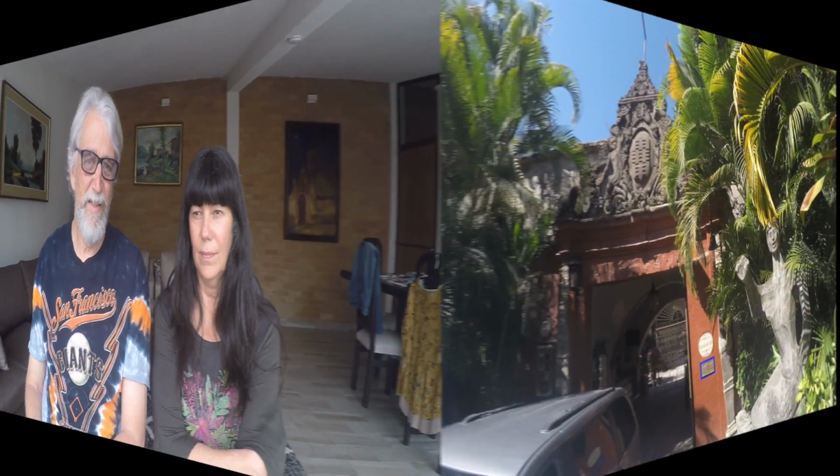And I highly recommend it. You know, if you go to Cuernavaca, go check this place out. It is just spectacular. It's huge. The buildings are amazing. The grounds, landscaping is fantastic. And it just seems to go on and on and on.